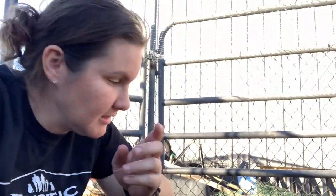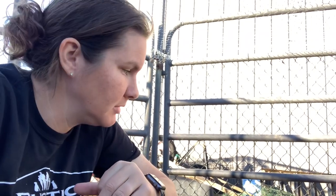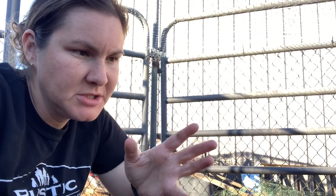All right, so I dipped their beaks in the water. I just dipped a couple, because once a couple start drinking it, the rest will follow suit. And then I showed a couple where the feed is. I'm just gonna see if they'll find the feed.